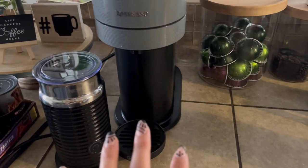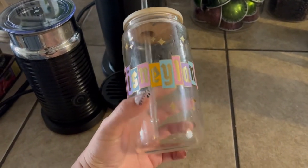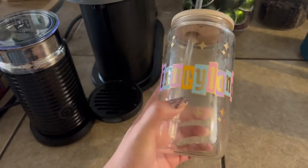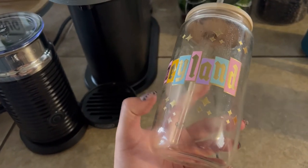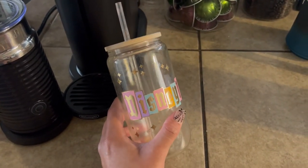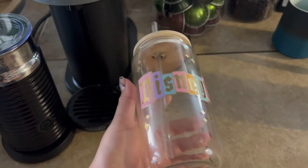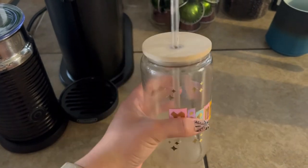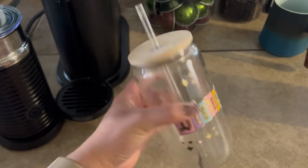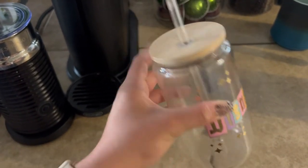So this has been my favorite, and I actually got this cup to go with my coffees to drink. It says Disneyland, comes with a straw and everything. I'll link the shop that I got it off of on Etsy, and this is what I've been drinking my cute little coffee moments with, and that's been super cool. But yeah, I really like it. It's super cute. I do wish that it was a little bit bigger, but it's fine. It's still cute, and it came with a little straw brush to clean the straw.